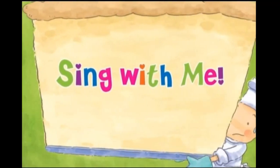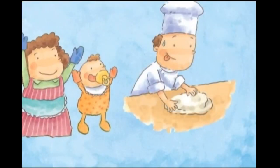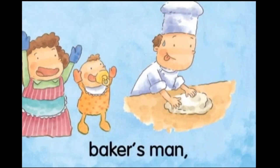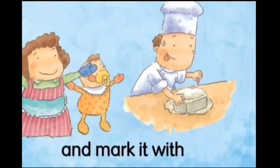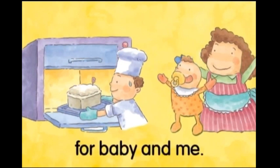Sing with me! Pat a cake! Pat a cake, pat a cake, baker's man! Bake me a cake as fast as you can! Roll it and pat it and mark it with a B, and put it in the oven for baby and me.